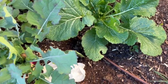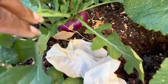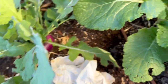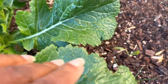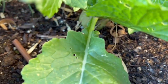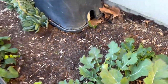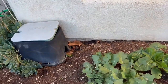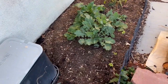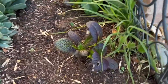Along with these turnips. Oh, look at, you can see the pretty color of this purple one right here. Look at that. Oh, and you can see the white one here. Let's see if I can get you under there. Let's see the white one under there. Cool. Not all of them came up. I put way more seeds in there. Not all of them came up, but that's fine. I'm okay with it.